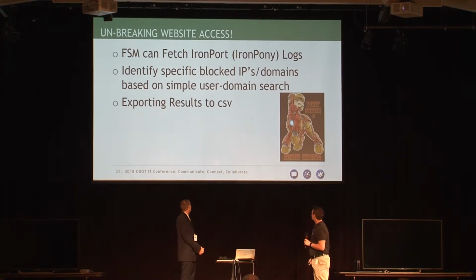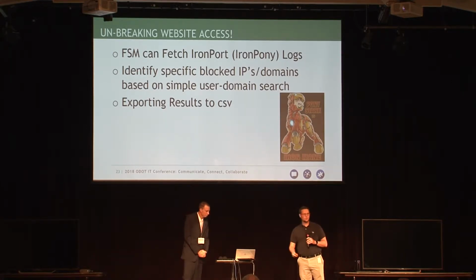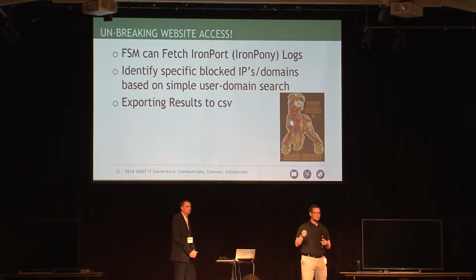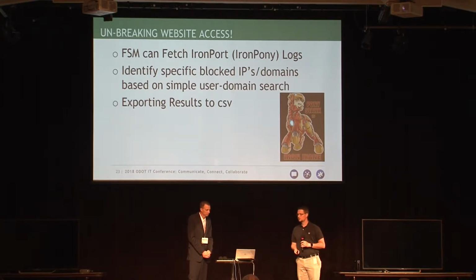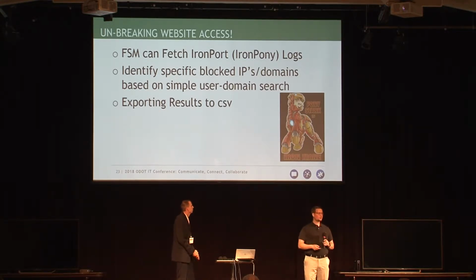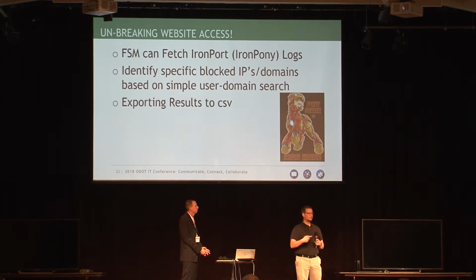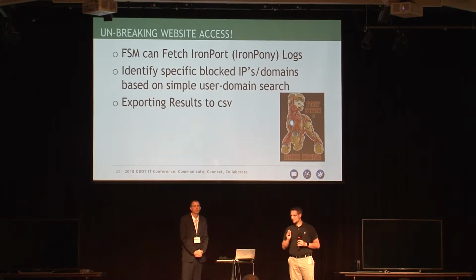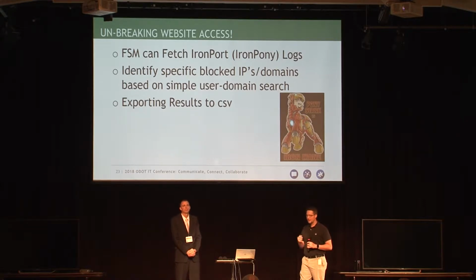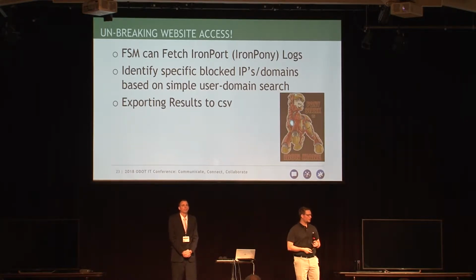We can identify specific blocked IPs and domains based on a simple user domain search, and then we can export those results to a CSV file, which you saw earlier. Why would I want to export to a CSV? Well, there can be a lot of data and a lot of web traffic about a user. When you export it to a CSV, this allows us to filter the data a lot quicker. We can find exactly what we're searching for without going through pages and pages of reports within the system itself.